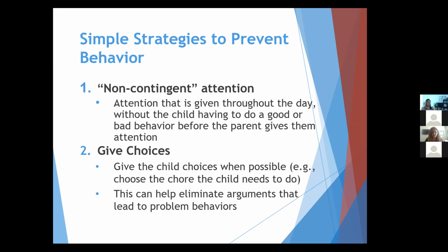So let's take a look at non-contingent attention. When we talk about something being non-contingent, it's really just a way of saying that you're going to give attention based on a predetermined time schedule. An example that I'll give you is, let's say we're using this strategy of non-contingent attention, you're going to say, okay, well, I'm going to give my child attention once every hour, right?